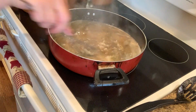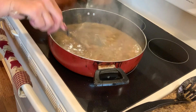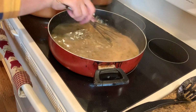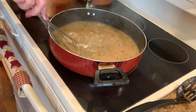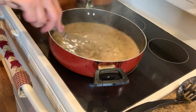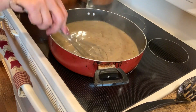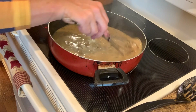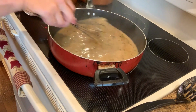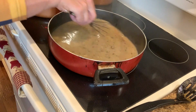You don't want to splash, so be gentle. That liquid is hot. And whisk it up really good. Break up all those pieces of the soup. And let that come back to a boil again. And then you're going to turn it down to a low heat after it comes back to a boil. And you'll find that it's going to thicken up all on its own. You can taste it a little bit and see if it needs any salt or pepper.